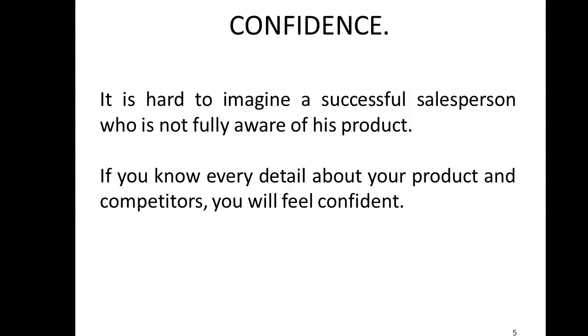If you know every detail about your product and competitors, there's a need for you to go the extra mile to know the features and the benefits of your product. It's not just about trying to attract the customers, but you must know the features. You must know the benefits of your product. And it makes you feel confident because you can't give what you don't have. And customers, once they sense that you are not consciously competent, it doesn't help them to buy as much as they ought to buy. And even in some instances, they might not even buy from you.